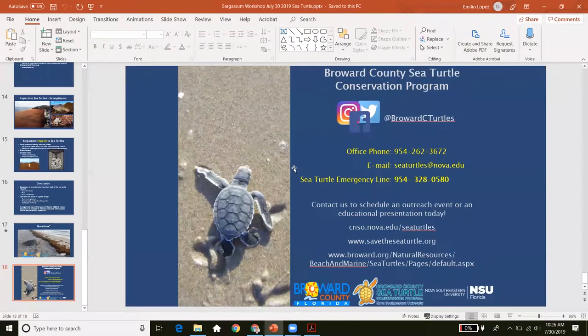Oh, there is coffee outside. So if you go past the fish tank, there's a cafeteria area. Restrooms are down the hallway, that way and to the left before you leave the building.